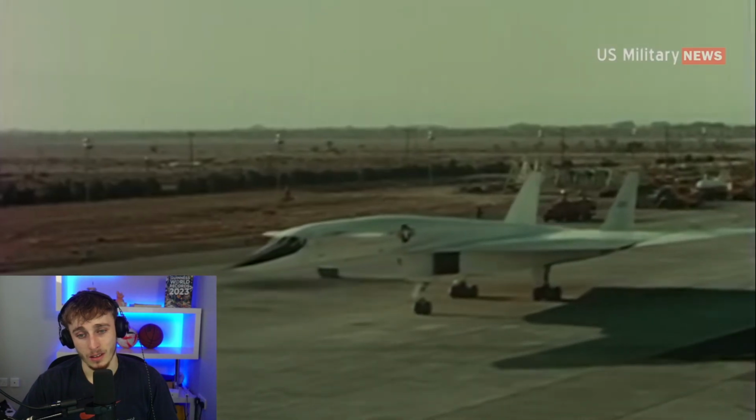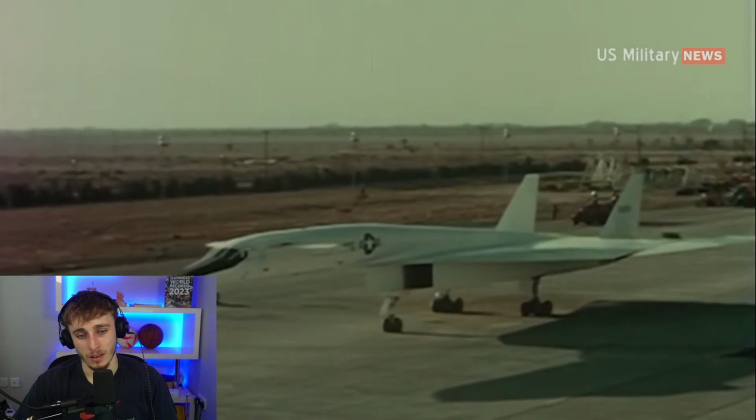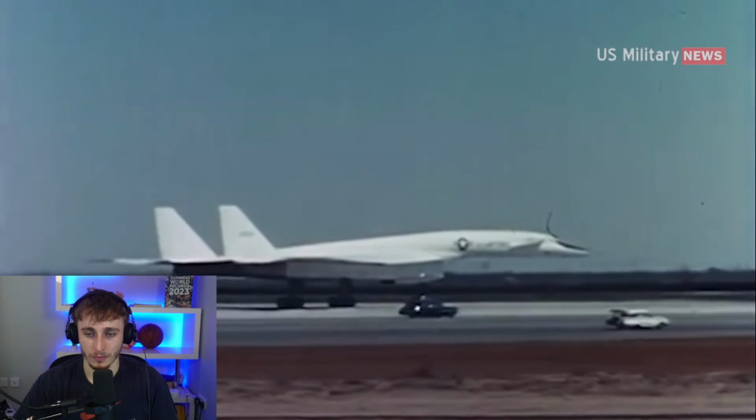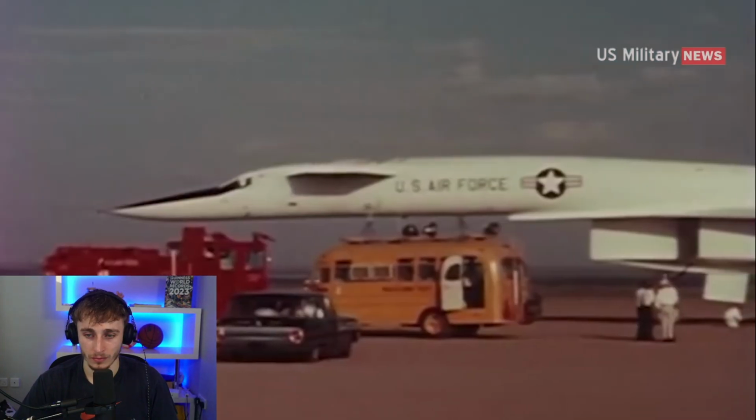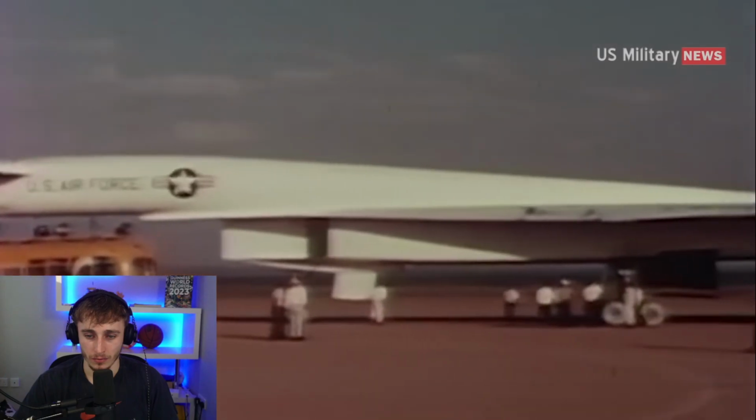So in 1961, he canceled the project. It had become too expensive and unnecessary. Instead, Kennedy changed the XB-70 program to a research project. The Valkyrie was perfect for exploring the effects of supersonic flight and propulsion.